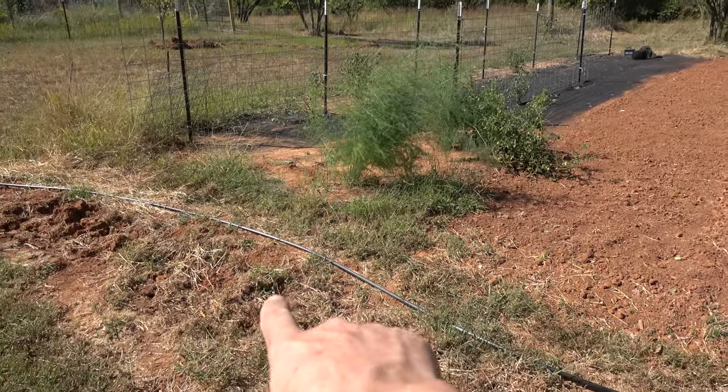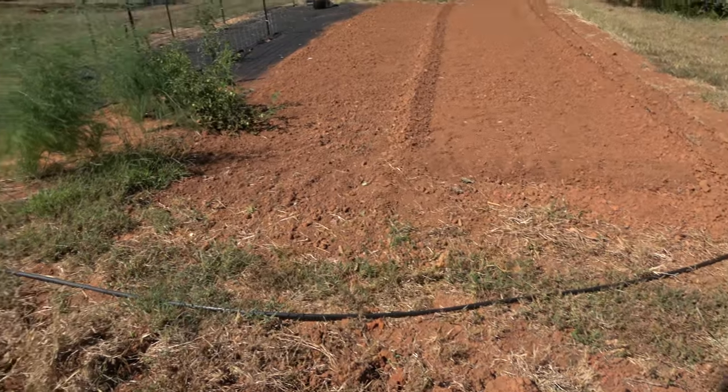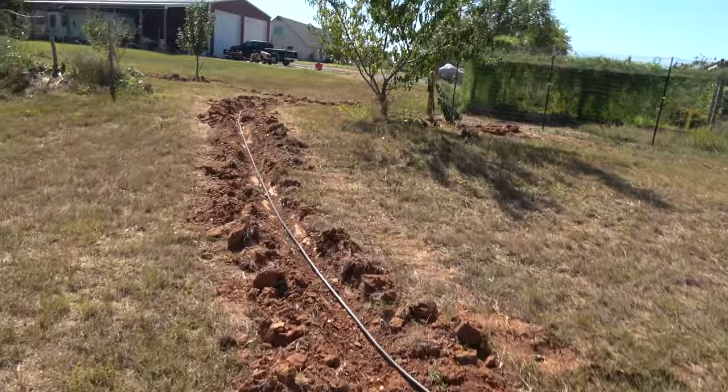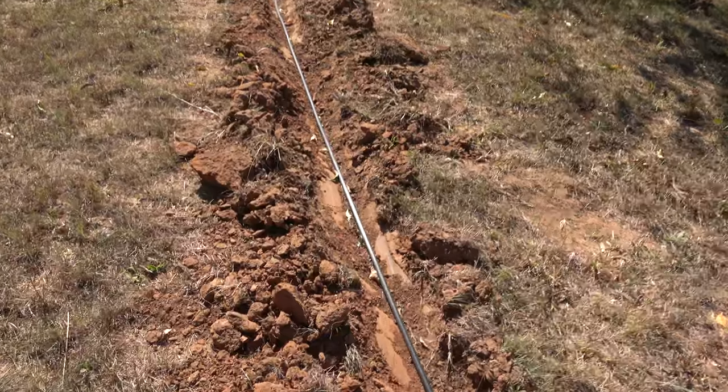So this poly pipe here, I'll just leave laying out in the open, visible, so you can see it, but it's going to get buried on up. So let's talk about that while we're here, the drip irrigation system. So, man, you can see how hard this ground is.